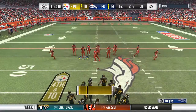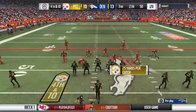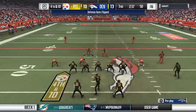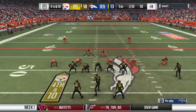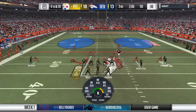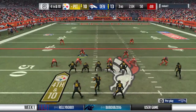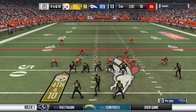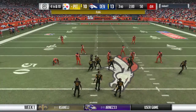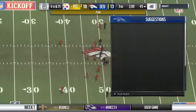Roethlisberger will stay out there, and they're going to go for it on 4th. Brown, the lone receiver, left. And looked like some movement there. Let's get the call.